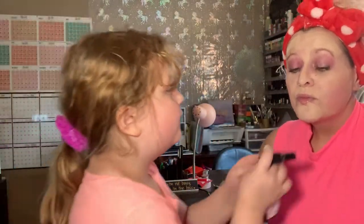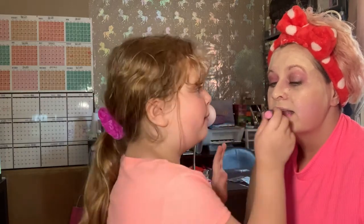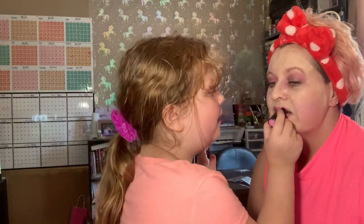Okay, we're going to do this pink color. So we're going to do this pink lipstick. First, let me wipe it off, because I know it doesn't work. It's this pink color, because we're doing a pink wing. You gotta block my lips, right?